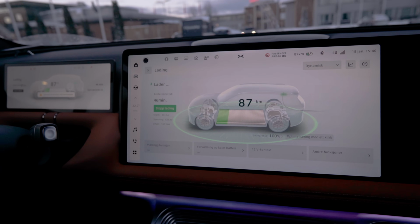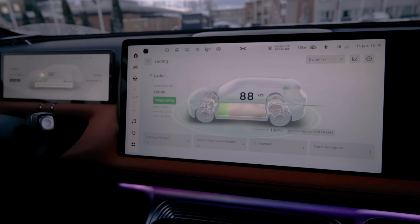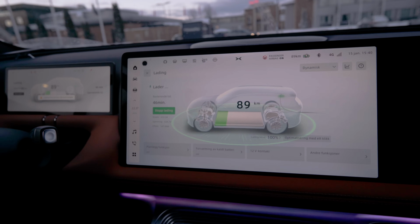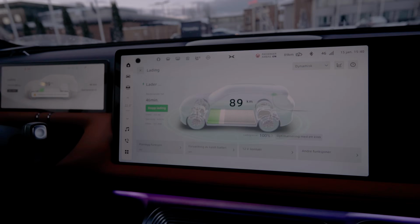But I think it's kind of impressive that we're getting 147 kilowatts at what was 19% state of charge with a super cold battery, it being like minus 12 degrees Celsius outside now. That is pretty crazy.